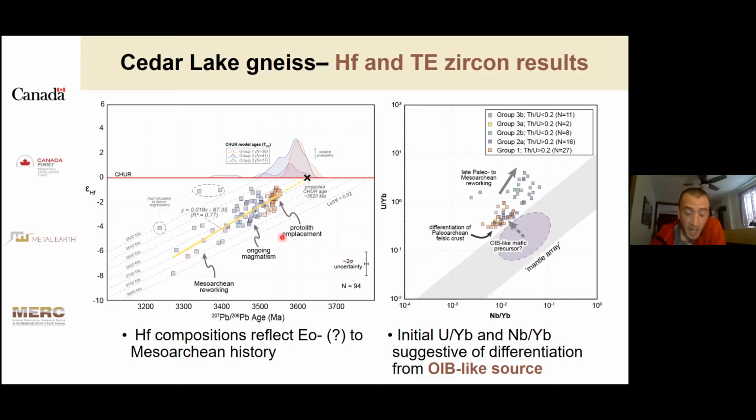These zircon grains also have really great trace element signatures. I have a lot more results I could show you, but this is just a nice example from the uranium, ytterbium, niobium, ytterbium, and these kind of Pearce-style plots for zircon, comparing the compositions to those predicted from the mantle array, relative to the mantle array. And the oldest age populations cluster down here right near the mantle array, suggesting that they were derived by the melting of maybe a plateau-like succession.